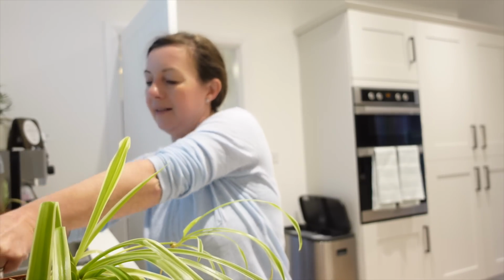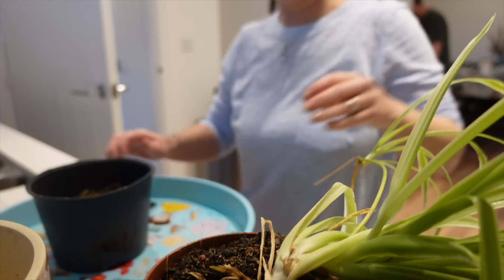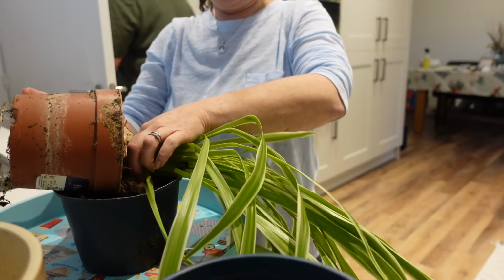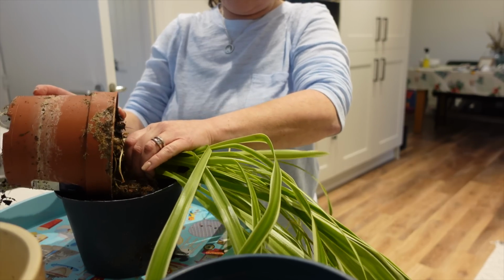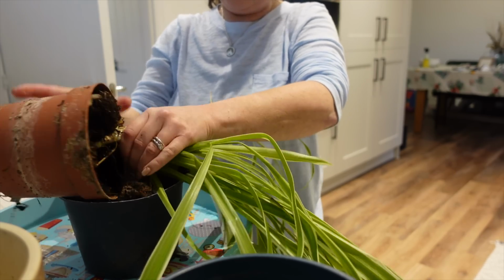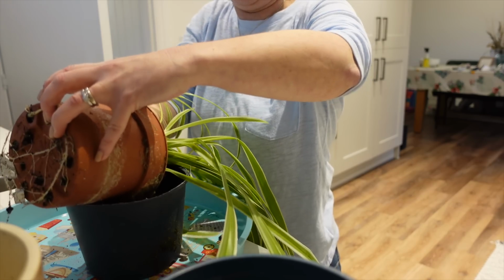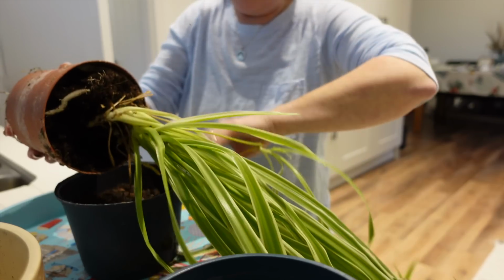Right, oh, this pot is now stuck. That's really stormy out, isn't it? Really stormy. Right. This is my first time repotting, I think. I think I might have too much soil in here. Oh, the roots are already coming out. She's very rooty.